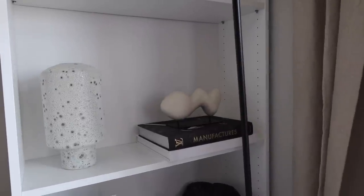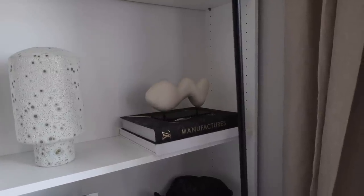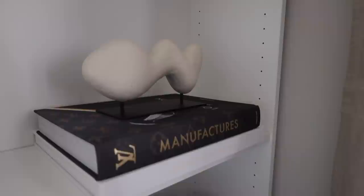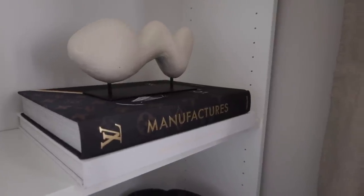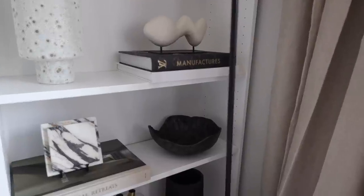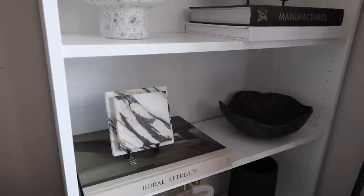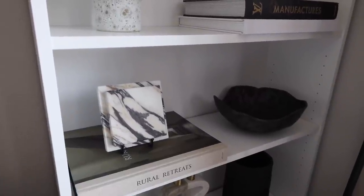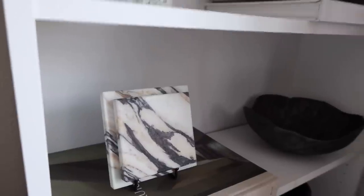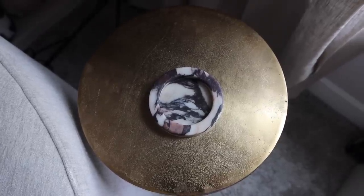That sculpture up there is from H&M Home, and I haven't seen it since. They haven't brought it back, so hopefully they do because it's such a good one. This book, I don't think I've ever shared it with you guys in a haul or anything, but I just love the way it looked. Louis Vuitton manufacturers. And then down here we have the bowl that was on the other side because I just love the shape. Rural Retreats book, another fave. And of course, another Viola marble piece because I'm just that obsessed. Case in point, it's sprinkled everywhere in here.